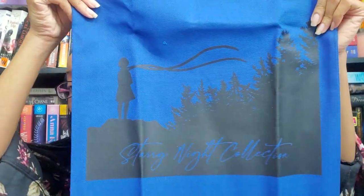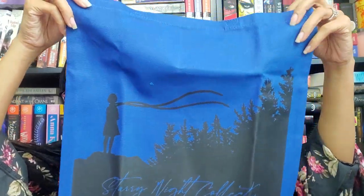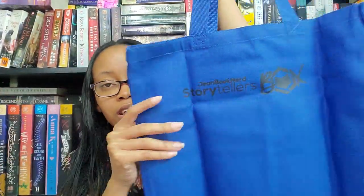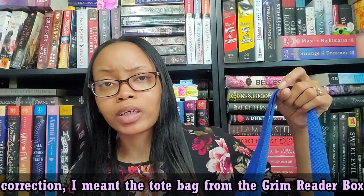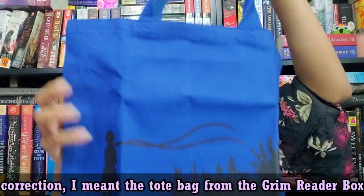So you have a blue ribbon, and then you have the tote bag, which is blue. So pretty. On the front, it just says Starry Night Collection. And this is huge. Oh gosh, this is so big, and I love it. In the back, it says JeanBookNerd Storyteller Box. Love, love, love that. I love this color. It is amazing. This reminds me of the first tote bag I got. I think it was Children of the Fifth Son. That tote bag was big, but this one might be a little bit bigger. But I love this so much.